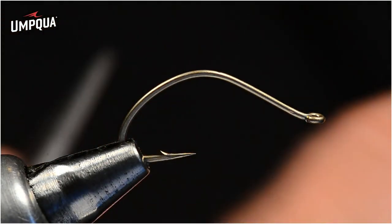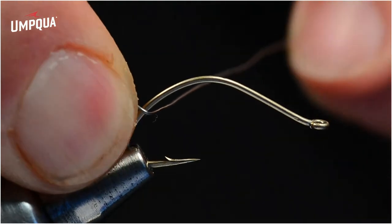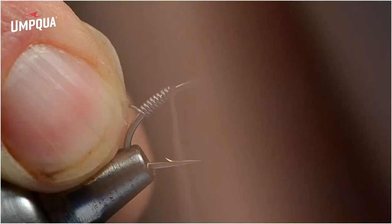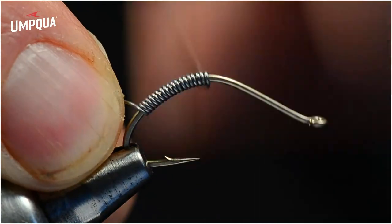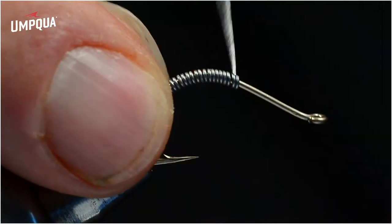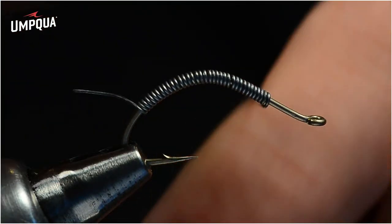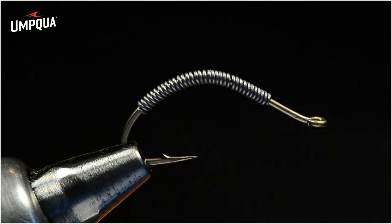I'm going to grab one end of this lead, and way down here around the bend is where I'm going to start it. And I'm going to wrap all the way up over the hump. I don't really worry too much about butting those turns right close together, because I've got a chance to squeeze them back together in a minute. Like so. So I weighed them pretty heavy. And then I'll break those two ends off.